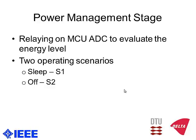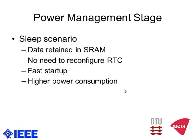So we have two operating scenarios, one where we're putting the microcontroller to sleep, retaining the memory, and the other where the RTC is completely removing the supply from the microcontroller. In the sleep scenario, data is retained, allowing us to do more advanced power management and more advanced energy-aware operation. There's no need to reconfigure the RTC on every wake-up cycle. It's a very fast wake-up cycle, but it has a higher power consumption.